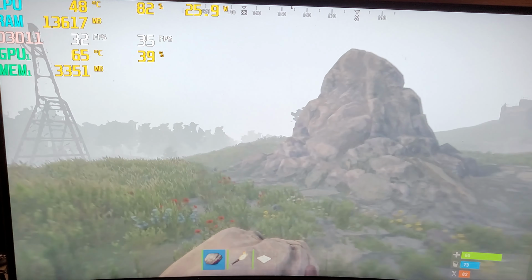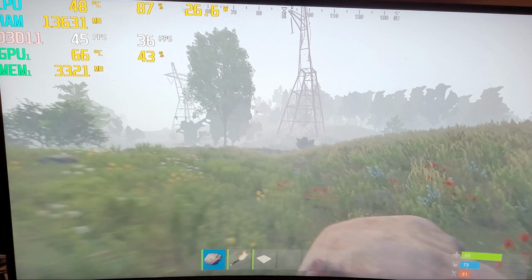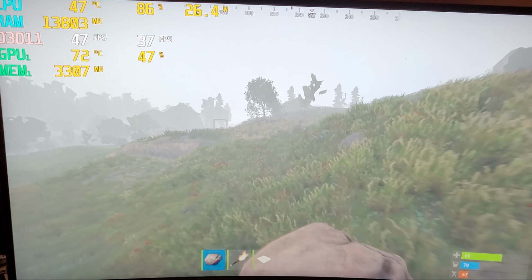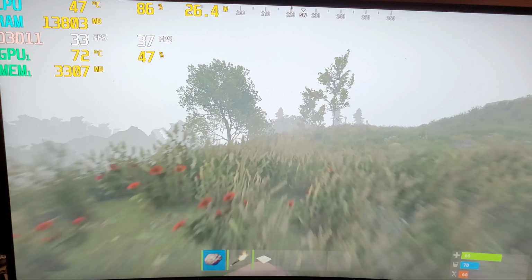What I'm noticing especially about this title is that it's very consistent. I'm not getting any stuttering, any frame dropping, any lag really. So far we have an average FPS of 37, which isn't bad by any means, but it's not good.